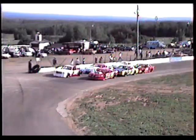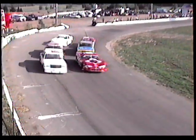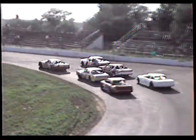On the point, 44, Jimmy Dunham. Outside, 30, Aaron Lewis. 31, Keith Lewis. 59, Danny Oblinus. 41, Mike Rogers. Rounding out the field, the 82 of Bill McLean. Out of number 4, looks like green flags out.